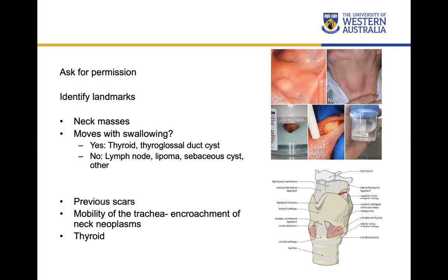So, "Mr. X, I'm going to do a head and neck examination now that will require me to feel some structures in your neck. Is that okay?" I think that is sufficient, and I think that's perfectly legitimate. So the second step after asking for permission is to identify the landmarks of the neck, which we have talked about.